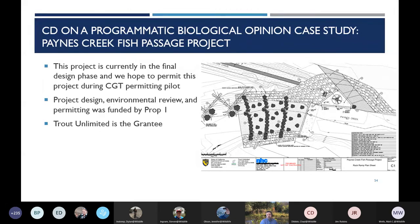And CDFW hopes to issue this project a project-specific consistency determination using a programmatic biological opinion. And so this project was funded by Prop 1, and Trout Unlimited is the grantee. Next slide, Matt.